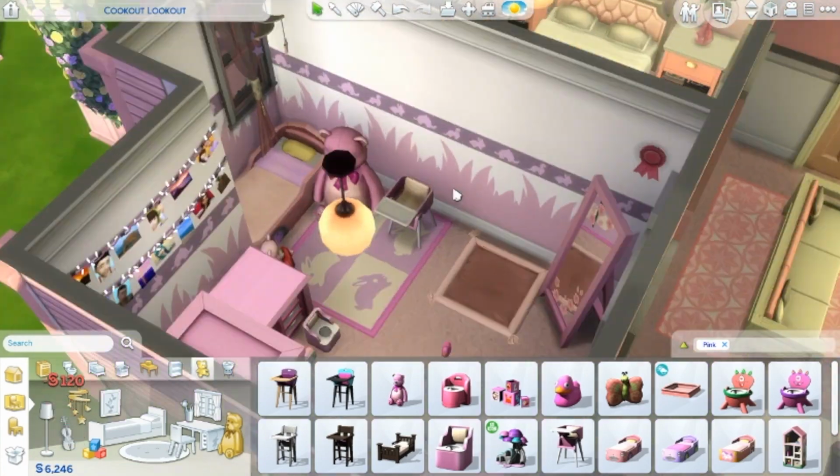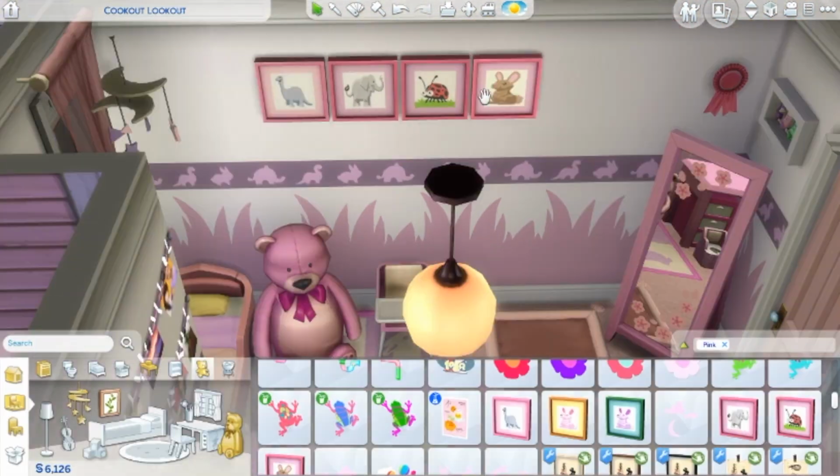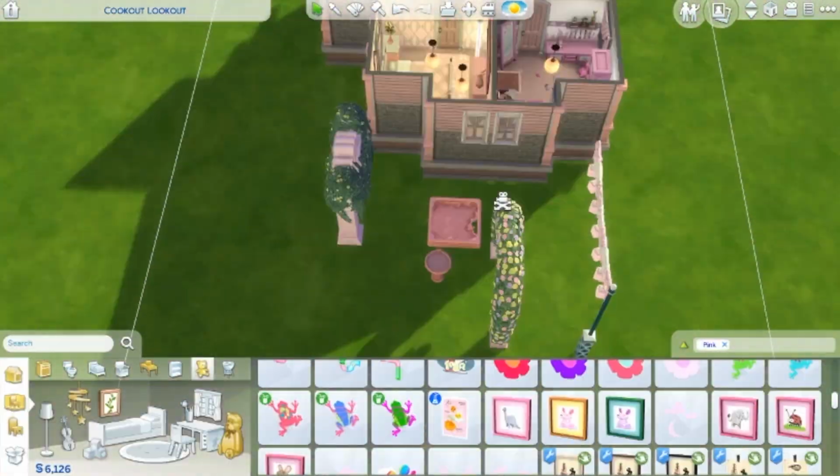I also put the cat bed in her room because I just thought it would be kind of cute, you know, they've got a cat and she just really loves the cat and just has it in a room.